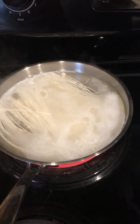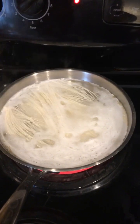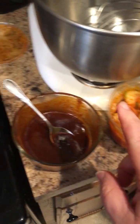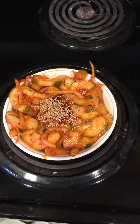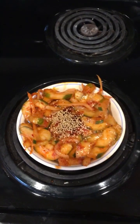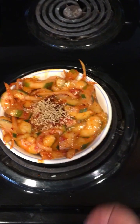These noodles are really quick to cook. It only takes about 4 minutes, and I'm going to drain them and rinse them in cold water. I'll place them into the bowl. I will put the kimchi in there and put this in there, and I'll stir it up and it will be delicious. I'll show you what it looks like. Here it is in all its glory. The cucumber kimchi, the bibimbap sauce, toasted white sesame seeds, and the noodles are underneath.